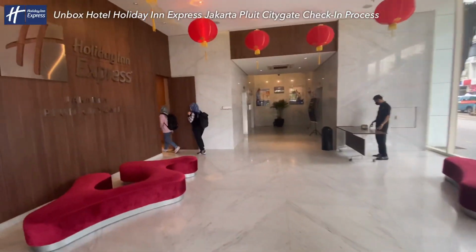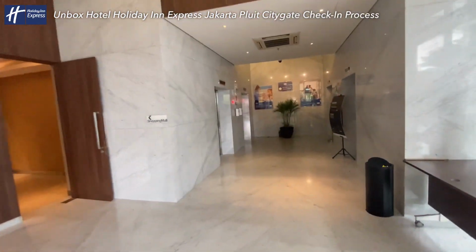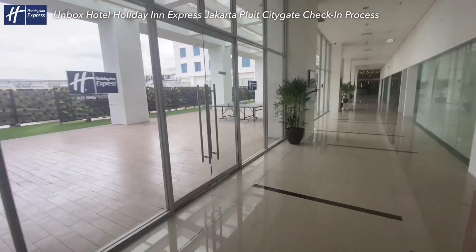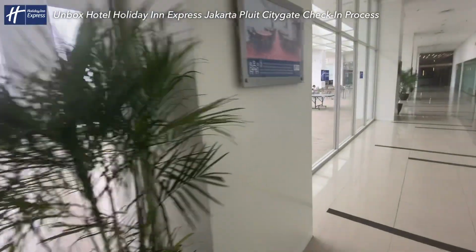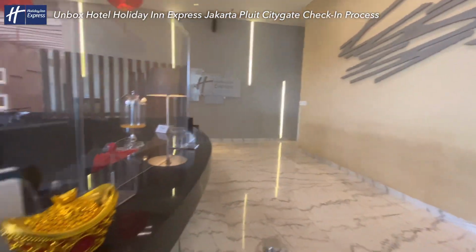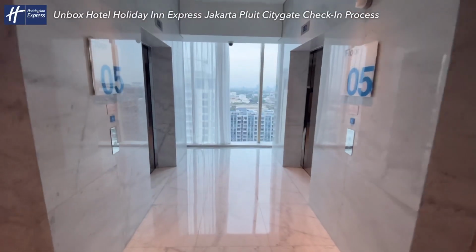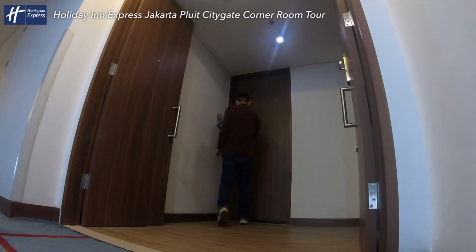Now back to Jakarta. I'll be staying at the Holiday Inn Express Pluit Citygate. While it's a budget-friendly hotel, it has a fantastic feature. It's connected to a mall. The staff here is incredibly friendly, and during my check-in, I was fortunate enough to be upgraded to the corner room, the largest room type available.